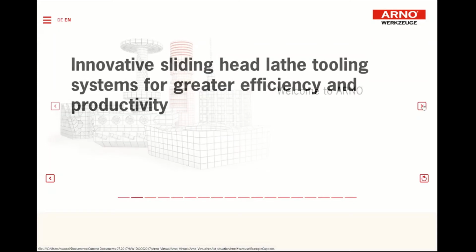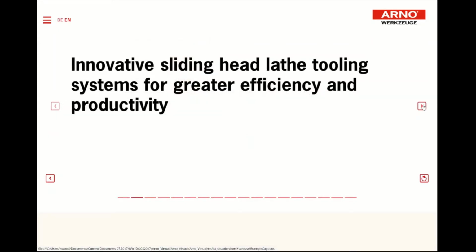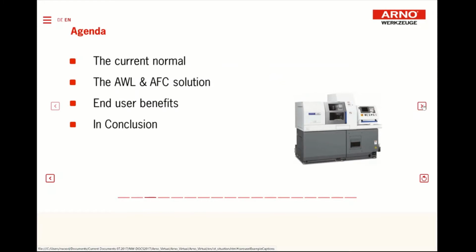Again, welcome to ARNO. Innovative sliding head tooling, with the aim of improving efficiency, productivity, and reducing costs within that process. So the agenda for this part of the presentation is what we term the current normal, the solutions that we can hopefully provide to that current normal with AWL AFC tooling, the benefits that brings to you as the end user within your machine shops, and the general conclusion on that basis.